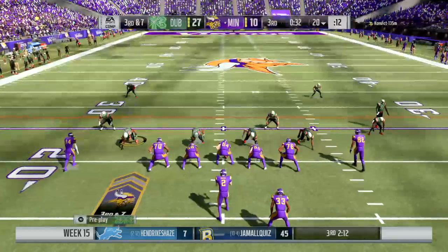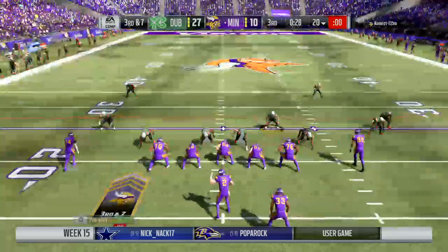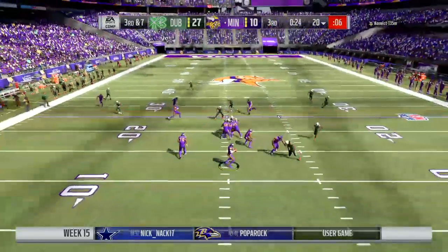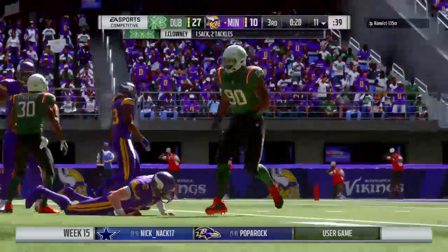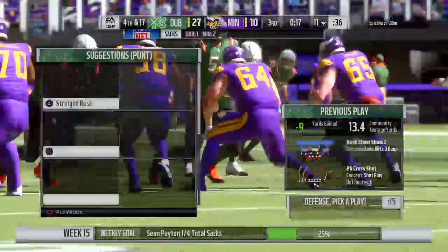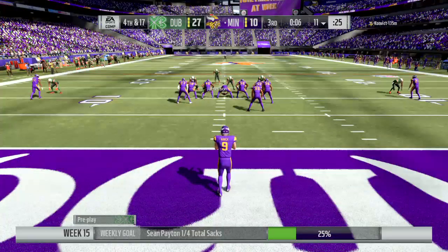Gun, gun! On third down. He'll drop to throw. Pressure from his right, and he goes down hard, flat on his back. Jadeveon Clowney. He's the one to get him, and that's sack number 7 for him on the year.